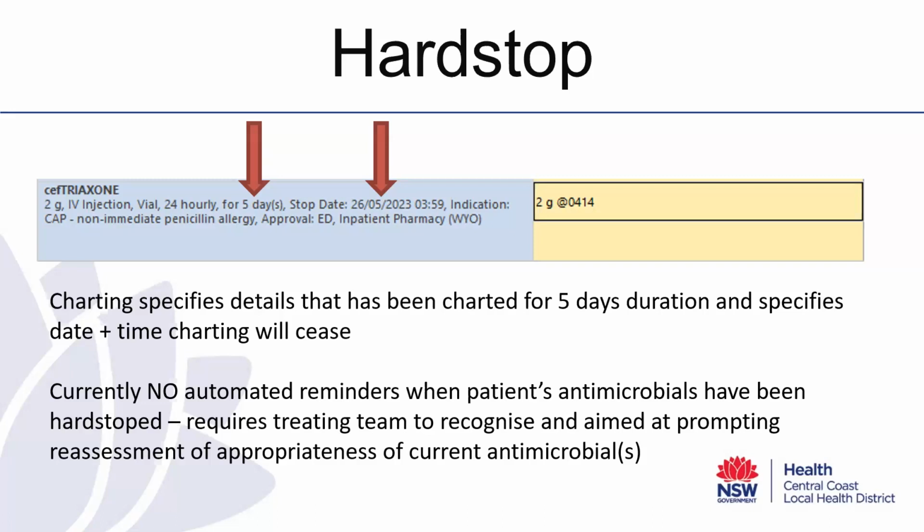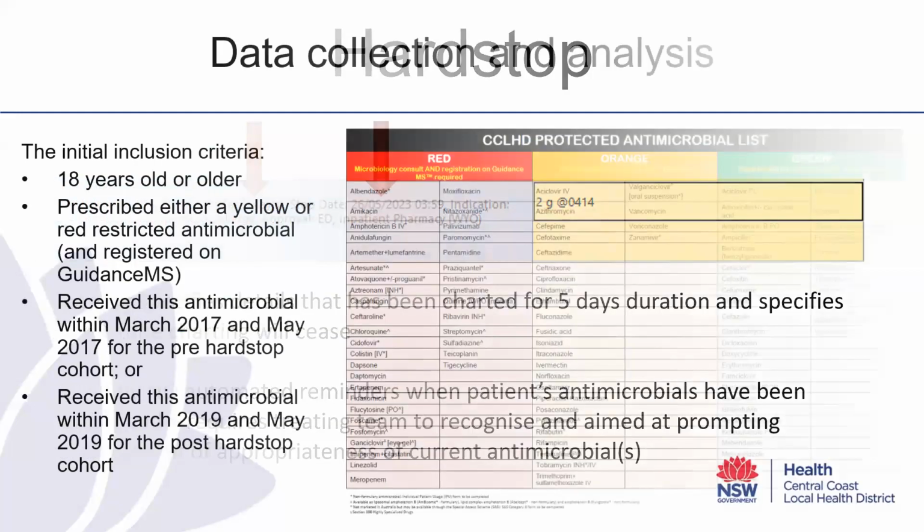It should be noted there are currently no automated reminders when a patient's antimicrobials have been hard stopped. We inquired with IT whether this could be built into PowerChart as a JMO task request or anything really, but didn't make much ground on that. They said it wasn't really feasible.